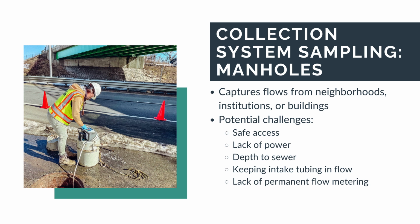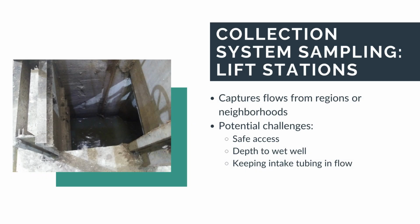Some manholes can be very deep, and when the depth to sewer is more than about 20 to 25 feet, that is deeper than the capabilities of the peristaltic pump in the auto sampler can handle, or the capabilities of a pump you might use to collect a grab sample. And for some manholes, especially for those that have variable flows, it can be challenging to keep that intake tubing seated in the flow. And most manholes do not have permanent flow metering installed. So you're going to have to do your best to estimate or temporarily measure or somehow otherwise get the flow information.